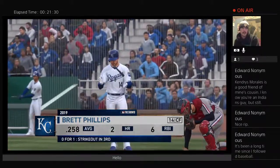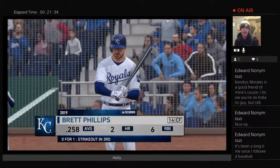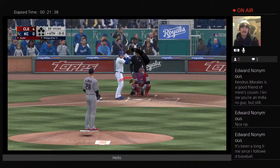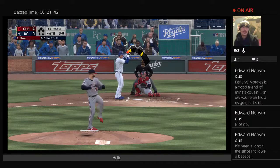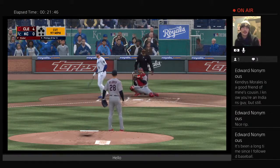Now in the box, Brett Phillips. He'll start things out in the 6th for a lineup that really hasn't found its groove in this one. Yeah, only 2 hits so far, Matt, and not very many hard hit balls either. We'll see if they can start making some adjustments. Just a tick behind for a strike.